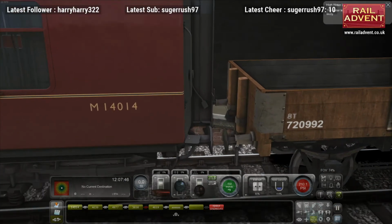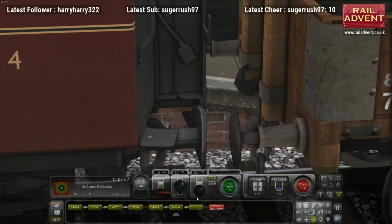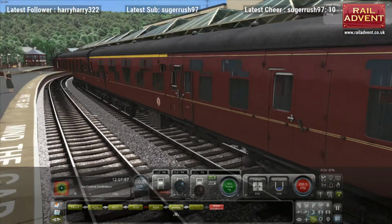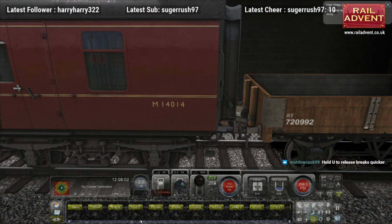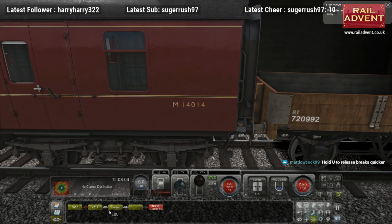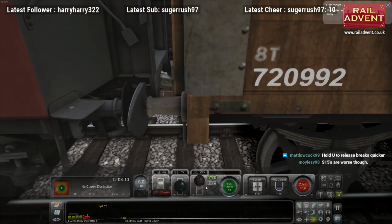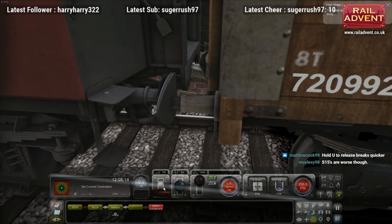Come on, release the brakes. Yeah, Bahamas is not an easy engine to shunt with, is it? No. You can tell it weren't built for shunting anyway. Oh, there we go. That's good enough for me. Oh my god, it jumped like that, and I'd already put the brakes on. Train Sim. Making me look like a bad driver, you see.